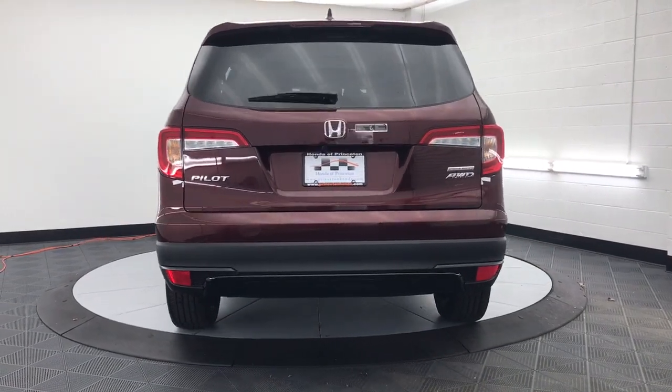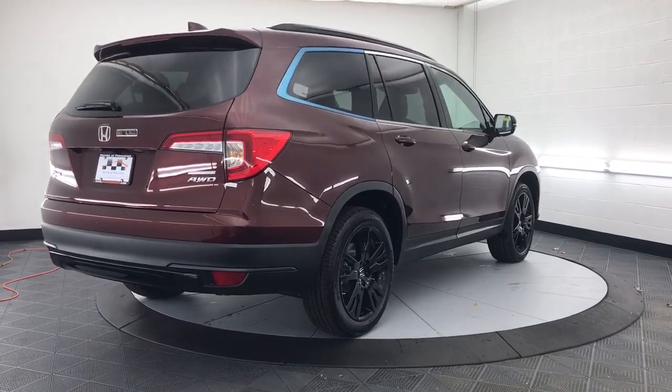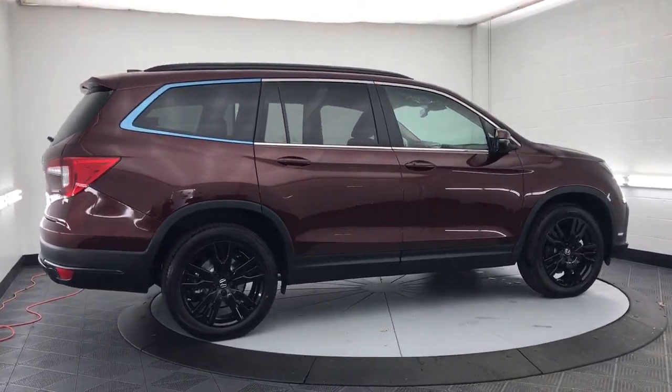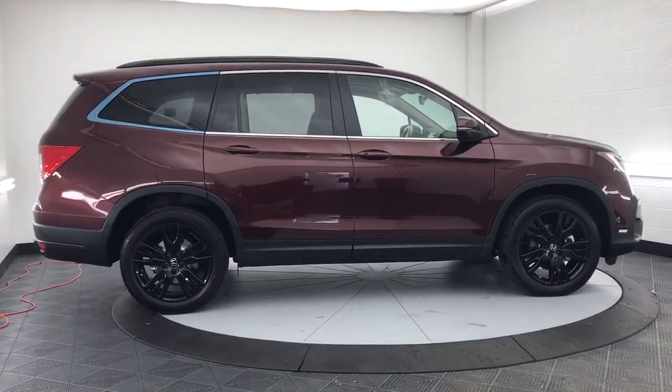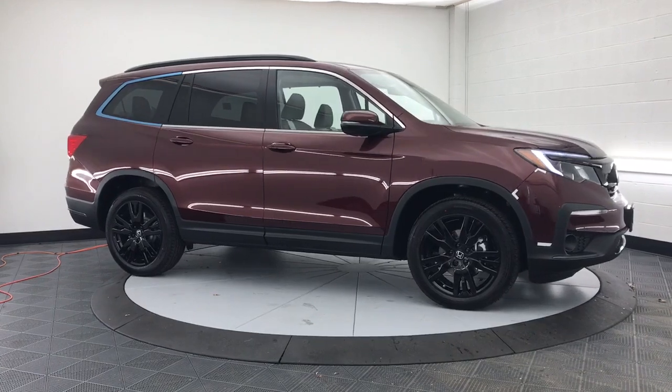These are just some of the great options this vehicle comes with: keyless entry, sun moonroof, lane keeping assist, fog lamps, satellite radio, power passenger seat, power liftgate, rear AC, power driver seat, alarm.